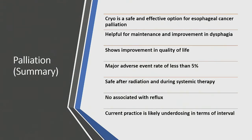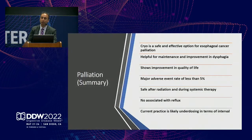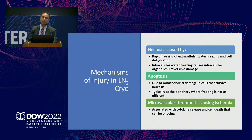So it is safe after radiation and during systemic therapy. It is not associated with reflux as opposed to stenting. In current practice, we are likely underdosing, especially in terms of interval. So as we understand better this treatment modality, I suspect that we will be doing a better job with these patients. I'm going to spend the last few minutes talking about how cryo works and how to use it in a clinical setting.